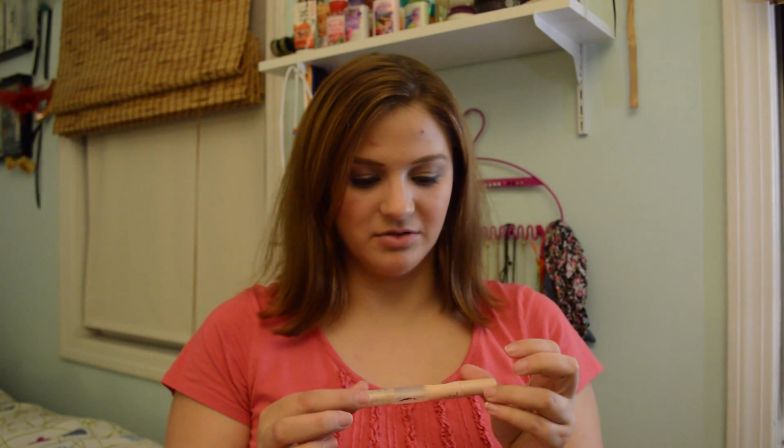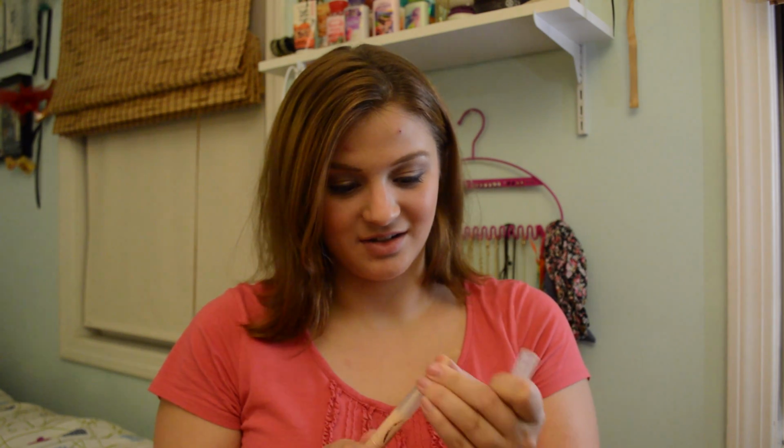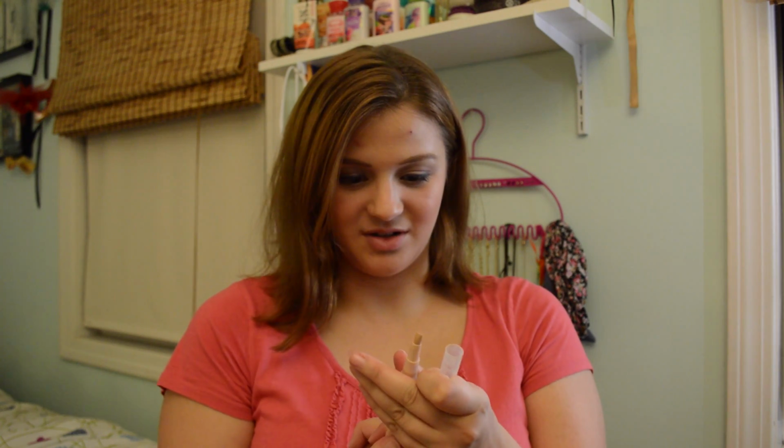So the next product that I have is the, oh boy, the Maybelline Dream, I think it's the Dream Touch concealer. I think it's in Ivory. Basically this is another one of the products that was on its last leg when I started this project. Yeah, it barely clicks up anymore as it is, and I'm almost afraid I'm gonna break it.